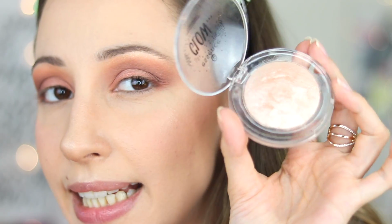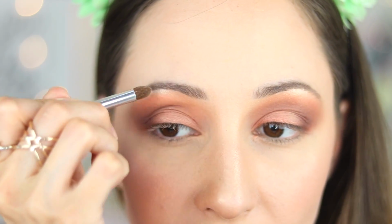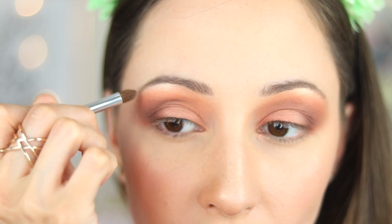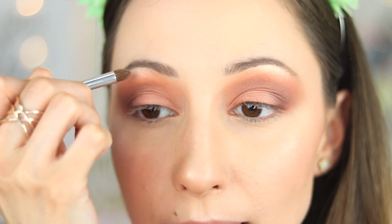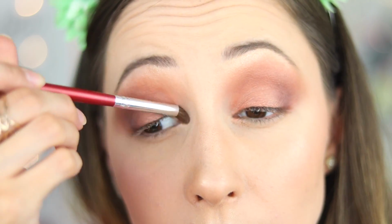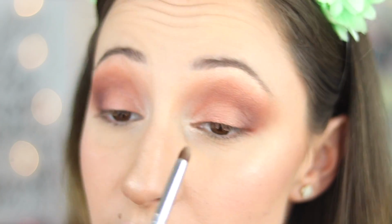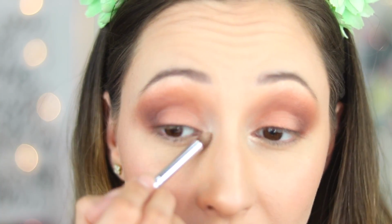I will apply again a little bit of my brow bone highlighter, because I feel that I lost it and it is very muddy and I don't like it. And I will also apply some in my inner corner because it looks very dead now. Also, my highlighter looks like it's not blending very easily on top of this eyeshadow. That's so weird. I don't like my eyeshadows today.